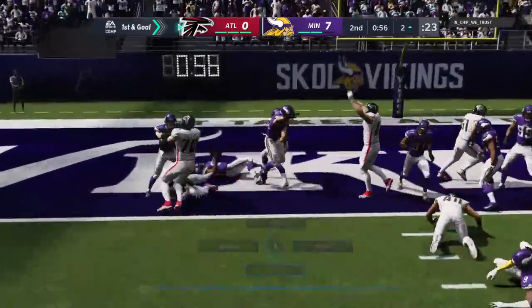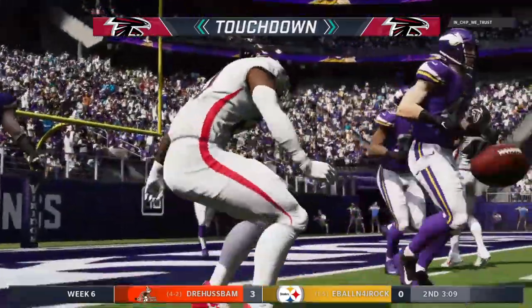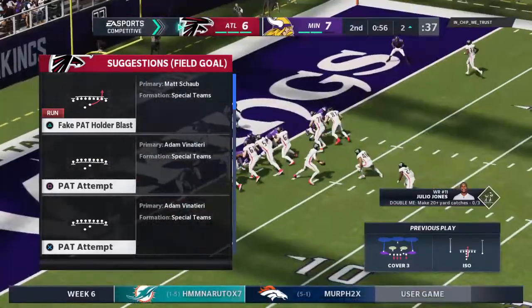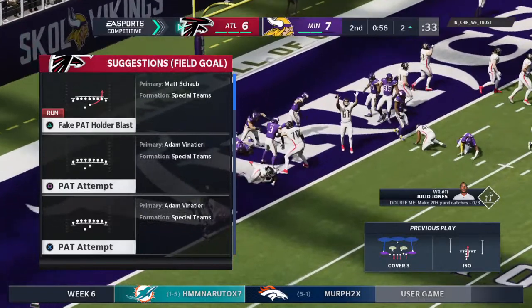They'll try and push it in with Gurley. And he gets in. Touchdown, Atlanta. Todd Gurley, his 4th touchdown on the year. And the Falcons are an extra point away from tying the football game.